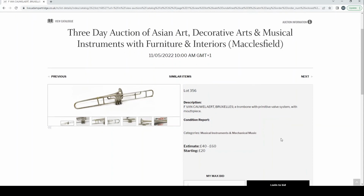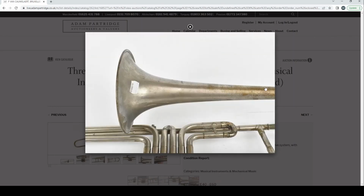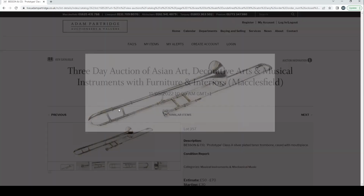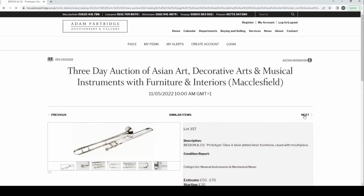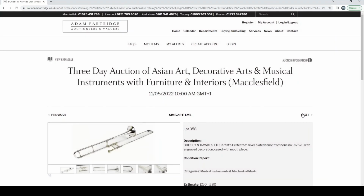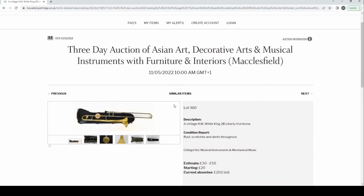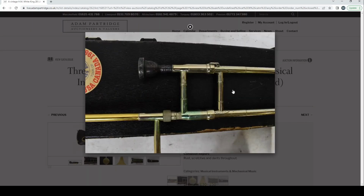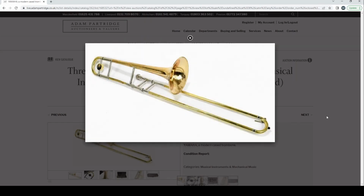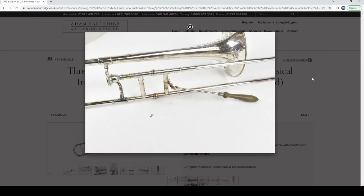F. van Cowlet, Brussels, a trombone with primitive valve system. And Besson & Co. prototype silver-plated tenor trombone. Boozy Hawks, limited artist, silver-plated tenor trombone. Savannah, brass tenor trombone. Vintage H.M. King White Liberty trombone. A Yamaha modern cased trombone. Besson & Co. prototype class A silver-plated trombone.